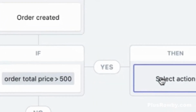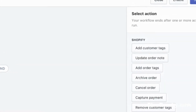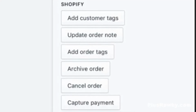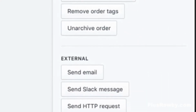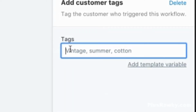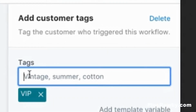And actions are things that happen both inside of Shopify or potentially we have some external actions here, which are great. You can send an email, you can send a Slack message to yourself, or we've got this HTTP request for our more advanced users to create calls out to the rest of the world and the rest of the internet. But here, when an order is created, if the price is over $500, we're going to add a tag to the customer and we're going to tag our customer with VIP. So really simply, we've now created this automation that's going to allow us to tag our VIP customers.